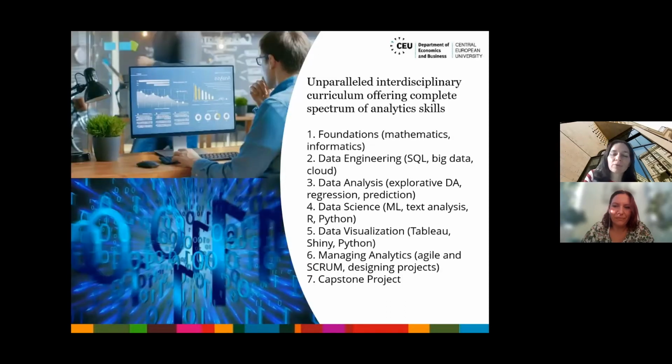Well, in case of business analytics, you will learn an unparalleled interdisciplinary curriculum offering a complete spectrum of analytic skills. We will start with the foundation, so you will learn mathematics and informatics. You will learn also data engineering, SQL, big data, and cloud computing, and then data analysis, especially explorative data analysis, regression, and prediction. You will taste a little bit of the data science world, machine learning, text analysis, R and Python. Both programming languages are very popular nowadays in the business world.